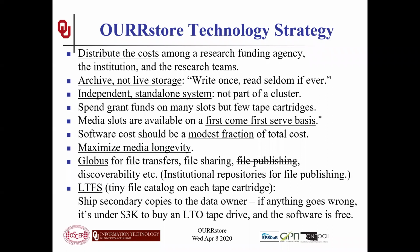So we buy as many slots as we can, but not much in the way of tape cartridges. We make the media slots, the tape cartridge slots, available first come, first serve. There's a slight lie in there. The way that we couched this in the proposal was we split it into 3 pieces. There's a piece for where to put the old data from the pedestor, and that's reserved, and that's not part of the first come, first serve. Then of whatever collection of slots are remaining, half of the remaining slots are reserved for OU because we're assuming all the costs other than the grant. Half of those slots are reserved for OU researchers on a first come, first serve basis within OU. And then the remaining slots are available first come, first serve to everybody in all the EPSCoR states and all the Great Plains Network states.